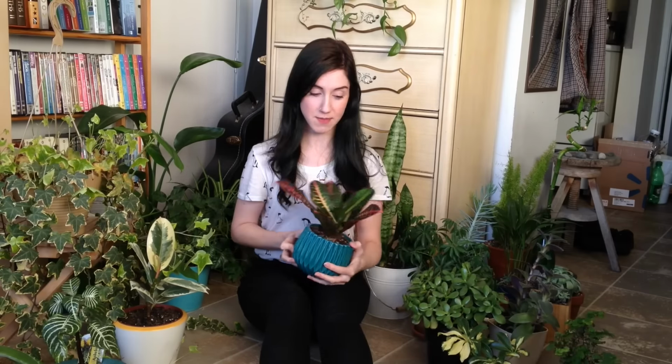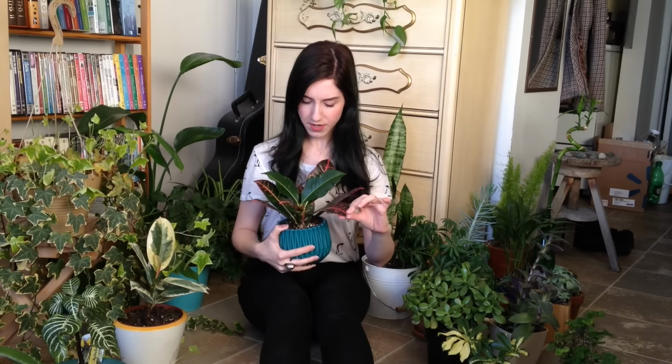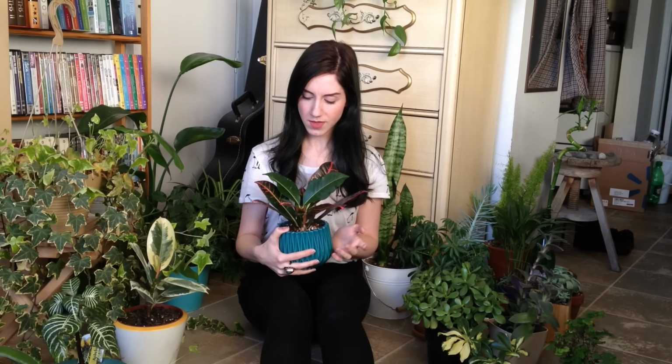I have a few plants that I don't know their names. I picked it up because of the beautiful foliage going on here. Just a really nice dark green and some yellow and red going on. Now these are two leaves that have come up since I brought it home, and I don't know why there's no color on them or if there's something I should be doing.